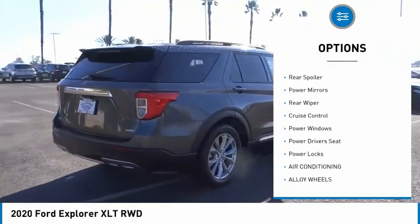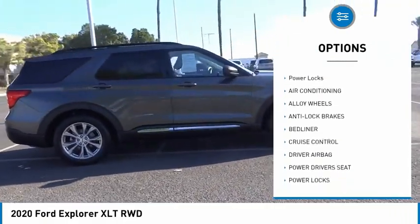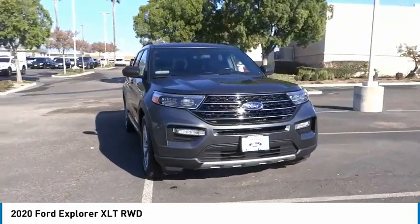Alloy wheels, rear spoiler, power mirrors, rear wiper, cruise control, power windows, power driver's seat, power locks. Drive away with a great deal on this vehicle. Call or stop in today.